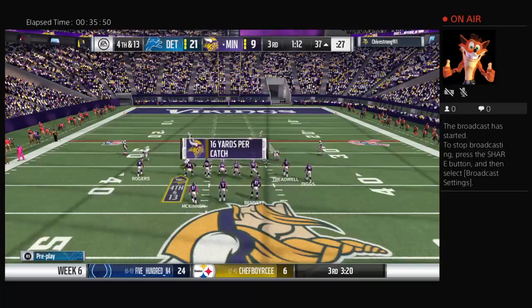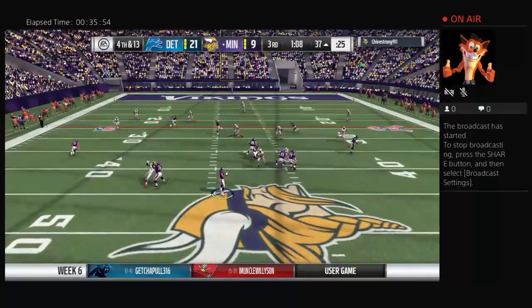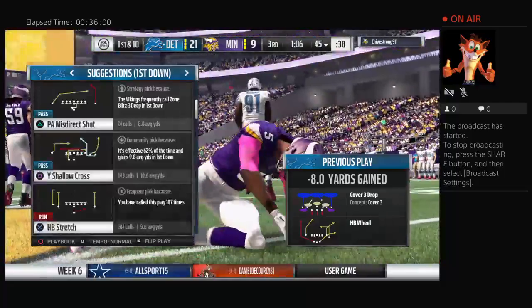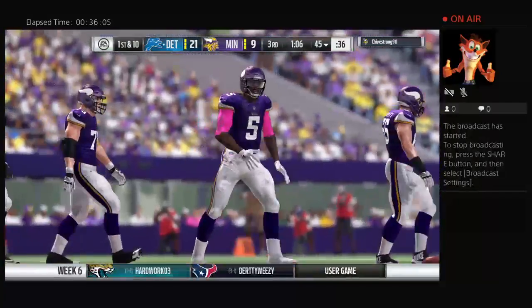Here's a big one in this third quarter as he'll go for it on fourth down. Here's Bridgewater, and he's brought down. Can't do anything with a football. It's a sack and a turnover on downs. The Lions offense, they get ready to head back onto the field.